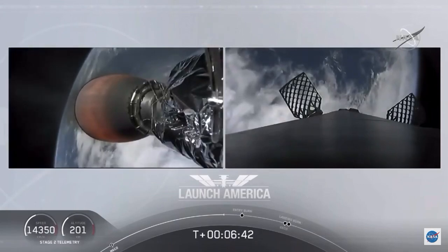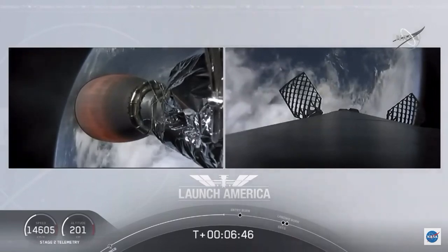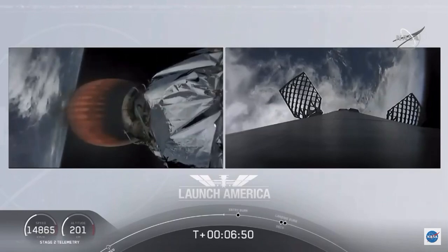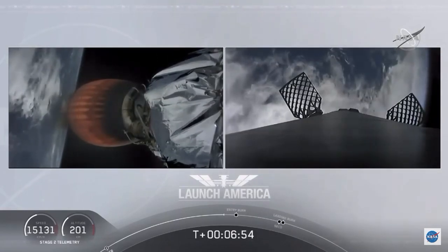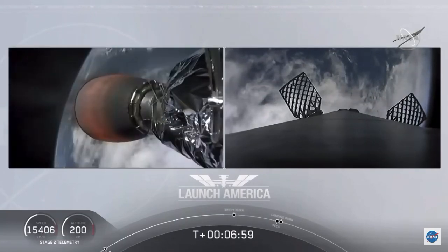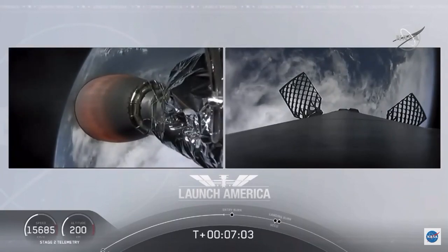It'll then be a little over 3 minutes until Dragon physically separates from the second stage of the Falcon 9 after the upper stage gets a chance. Nominal trajectory. Dragon copies. Nominal trajectory. Continuing to check in with Bob and Doug as they are on a nominal trajectory.